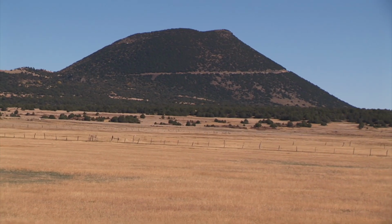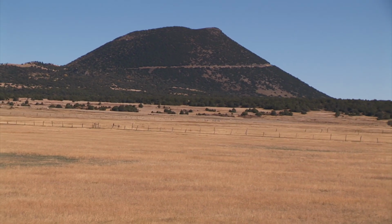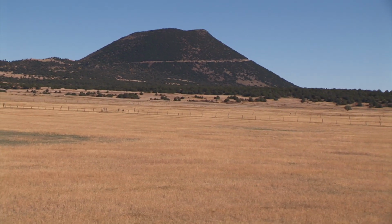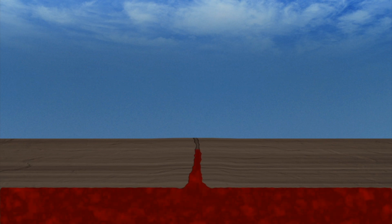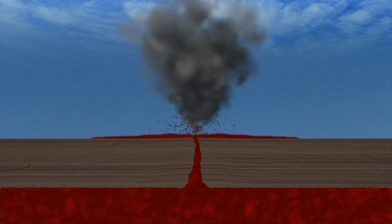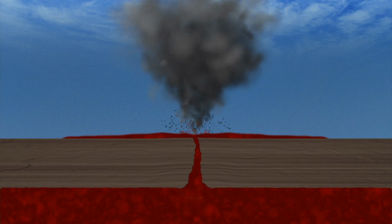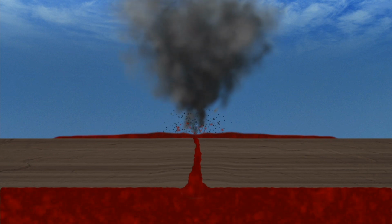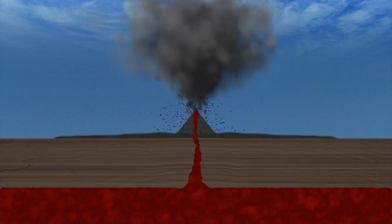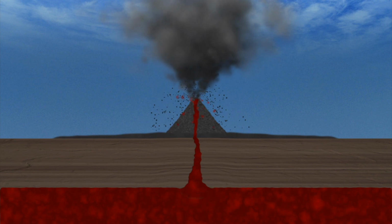How does a cinder cone such as Capulin form? Astonishingly, the process takes only a few days. Hot molten magma rises swiftly through a pipe, a crack in the Earth's crust. At the surface, a vent forms and magma oozes out. At the same time, rising hot gases violently spew ash and hot lava fragments into the air. Falling back to the ground, these volcanic cinders and ash build up around the vent, growing higher and higher.